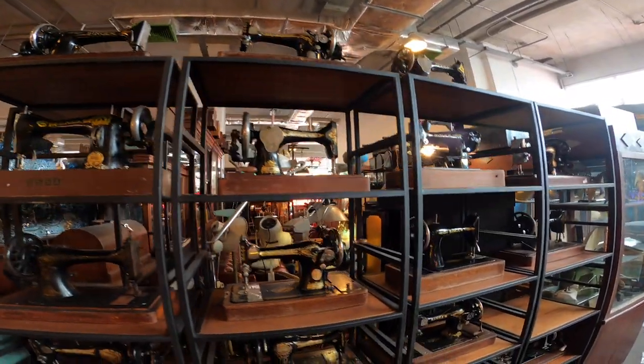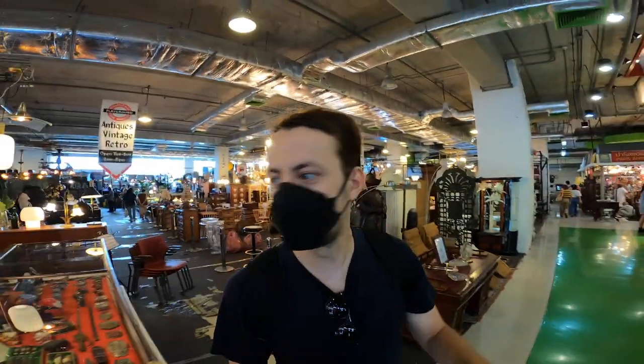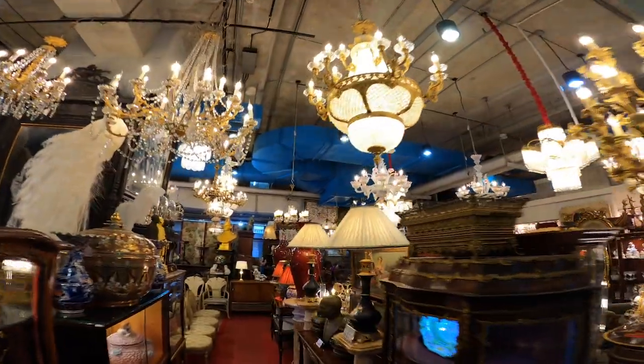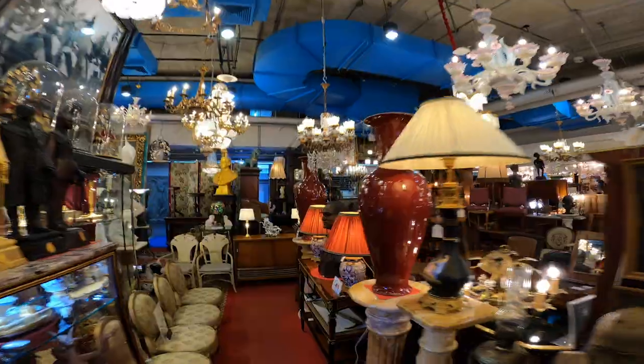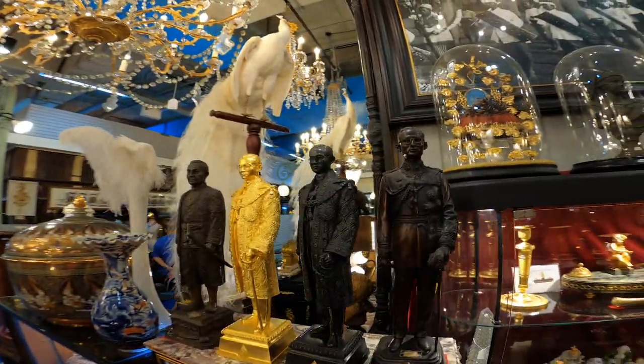Sewing machines from Singer. I don't know if they have something similar here in Thailand, but in the UK there's something called Bargain Hunt, a TV competition show where two teams, Red and Blue, go around and try to find items for really cheap and then possibly sell them for more at auction, and whichever team made the most profit won and kept the money.